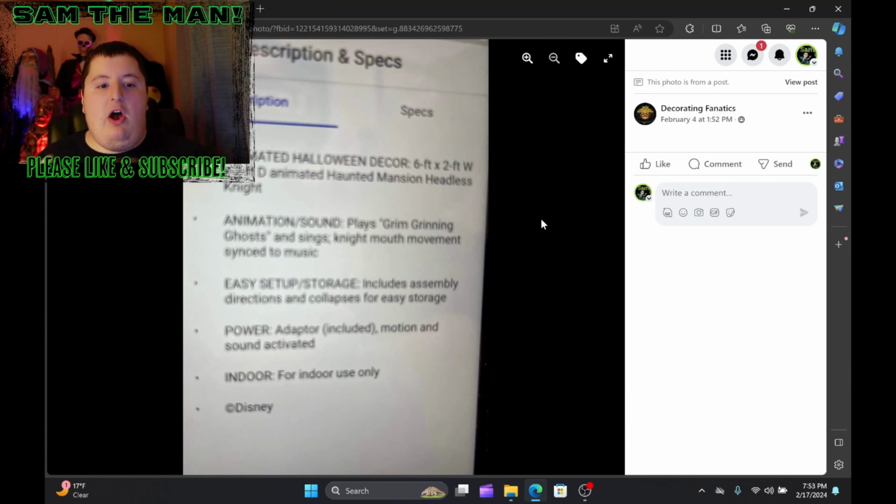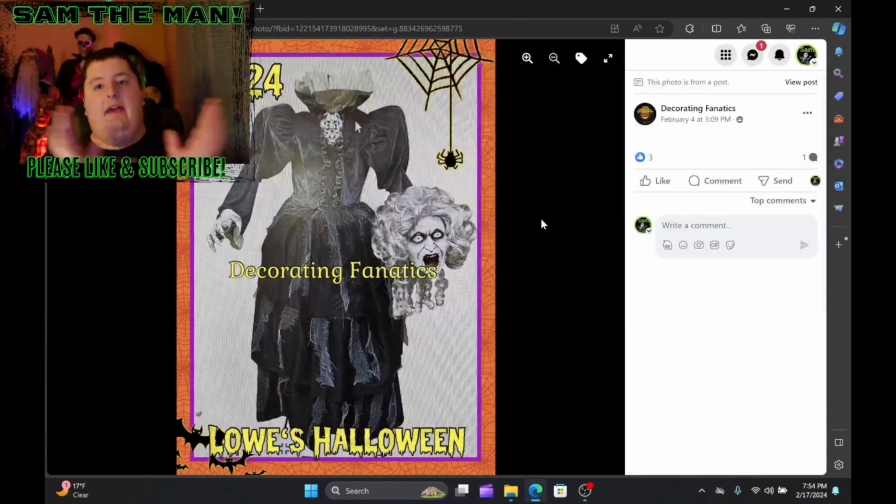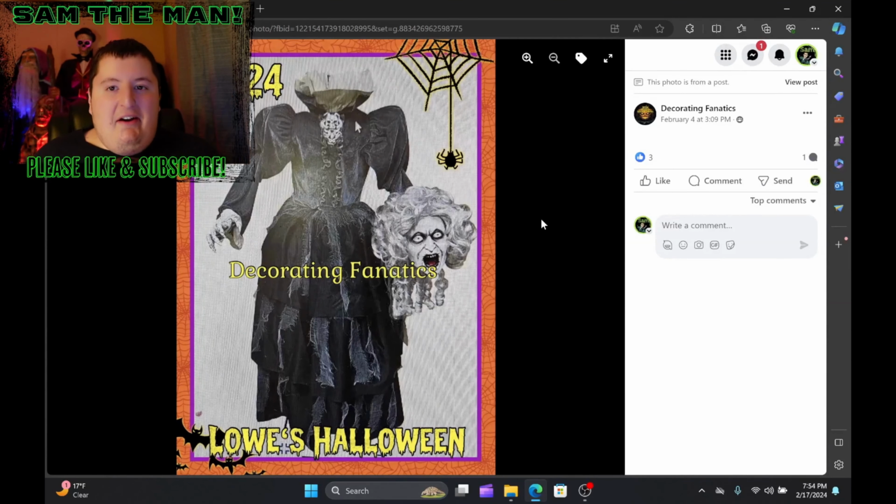It plays the song Grim Grinning Ghosts, as we saw last year with the Gravedigger animatronic from Home Depot that held the lantern. It also played Grim Grinning Ghosts and kind of turned. This one kind of sings along with it. The knight has mouth movement synced to the music, so that's going to be cool. Like I said, it's 2 foot by 2 foot by 6 foot tall. I don't know what it's going to cost yet. So we are going to move on.